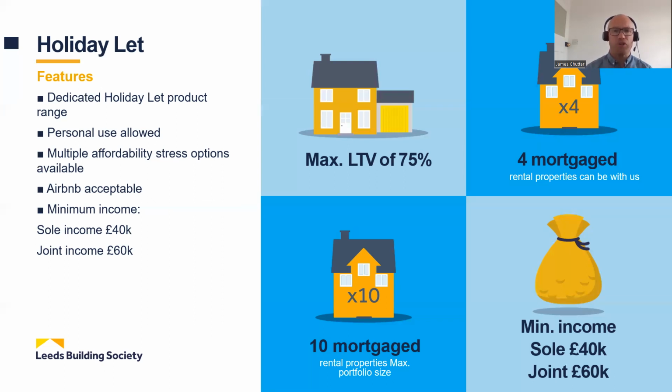But in that scenario, once we've passed the affordability assessment, we'd be able to offer a holiday let product so that the customer can then let that property out. We can also accept Airbnbs, as I mentioned earlier. If you've got a city centre flat that someone's looking to change into an Airbnb, then that's something we can now look to accept.